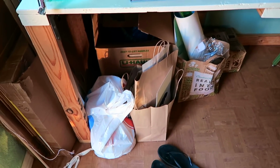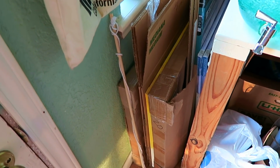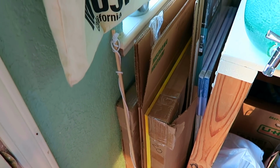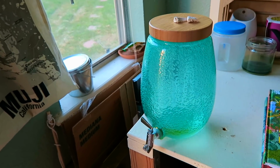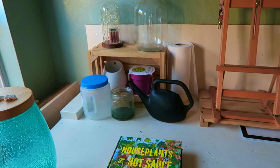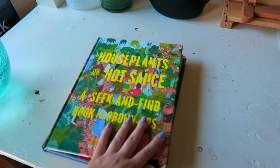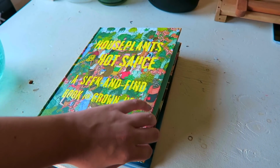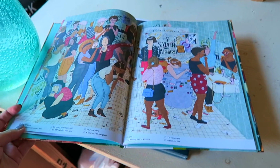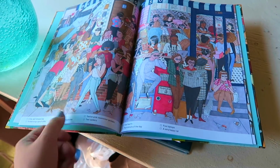So excuse the mess, I was cleaning up, so there's a whole bunch of recycling here that I need to take out. But over here I store a bunch of my larger canvases and large papers and some boxes as well. Right here I keep my jug of water for painting and just a couple of random jars. These are some books I purchased recently. This really cool book by Sally Nixon, where she draws a whole bunch of, it's like Where's Waldo but for adults, but I really love the artwork in it.